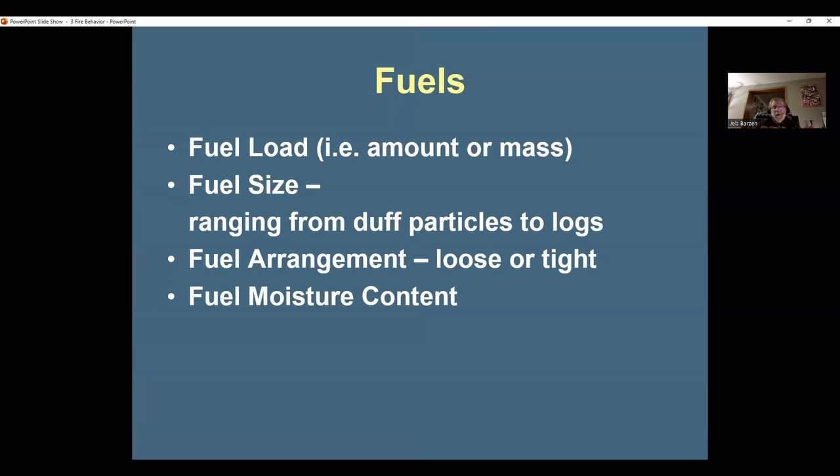There's probably a fifth one, which is what the fuel is made of. So grass can burn more easily than, say, dense wood versus light wood. So if you burn with wood, the BTU content of oak is much greater than it is, say, of popple. So that would be another component, but it's of less significance when you're talking about prescribed burning.